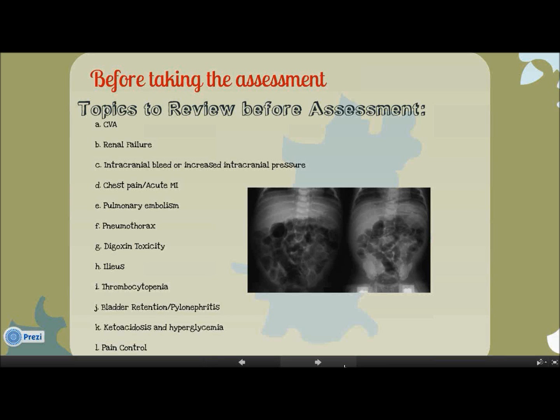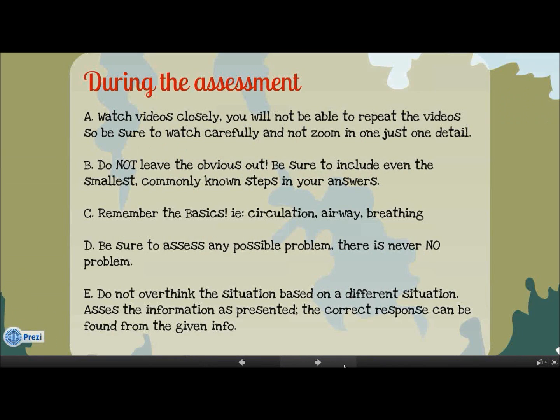Here are some important tips to keep in mind during the assessment. Watch the videos closely. You will not be able to repeat the videos, so be sure to watch carefully and not zone in to just one detail. Do not leave out the obvious items. Be sure to include even the smallest commonly known steps in your answers.